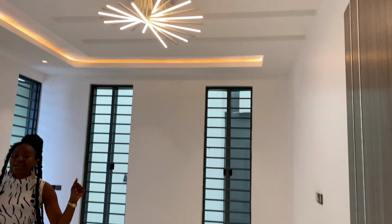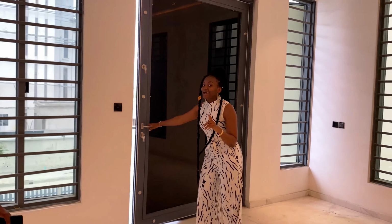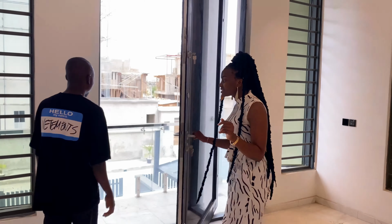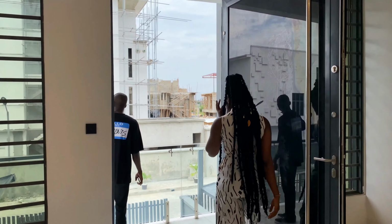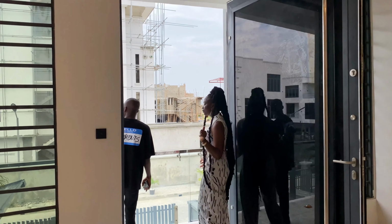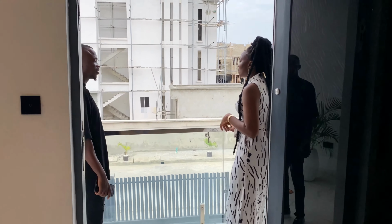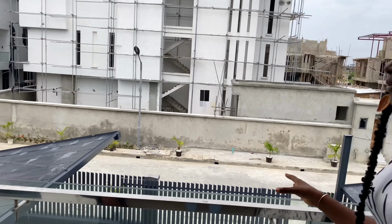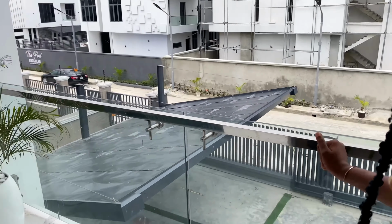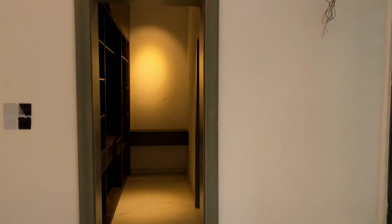This is not even the master, but it's giving. Look at this. This is a gigantic door. What? And please show them the balcony spaces. Like a view. Guys, look at the view here. The terrace, it's pretty. So, let us go to the master's.